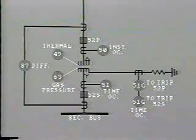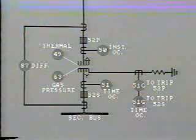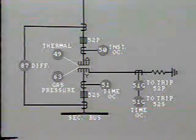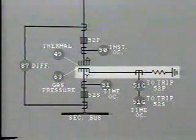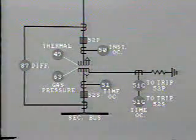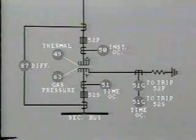Every time you look at a schematic and see the number 87, you know that this refers to a differential protection relay. In this case, differential protection across the primary and secondary of a transformer. What else does the diagram tell us? Well, we can see that the primary is delta connected and the secondary is Y grounded through a resistance. The circuit breakers are represented by 52P primary and 52S secondary.